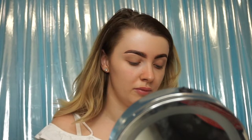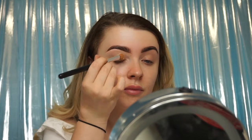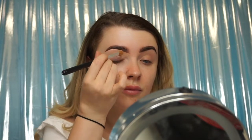Guys, if you have not tried the P. Louise base out yet, like, have you been living under a rock? It is by far the best eyeshadow base I have ever used in my life.